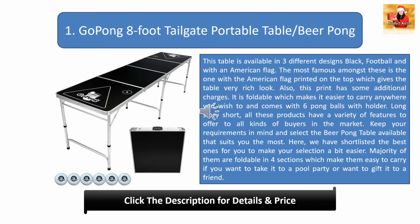Long story short, all these products have a variety of features to offer to all kinds of buyers in the market. Keep your requirements in mind and select the beer pong table that suits you the most. Here, we have shortlisted the best ones for you to make your selection a bit easier. Majority of them are foldable in 4 sections, which makes them easy to carry if you want to take it to a pool party or want to gift it to a friend. These are easy to clean, lightweight, and come with goodies too.